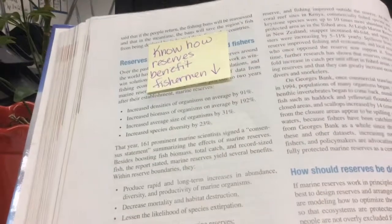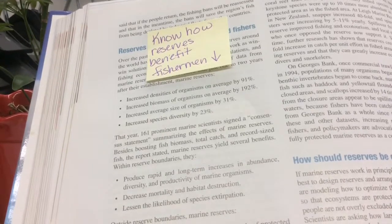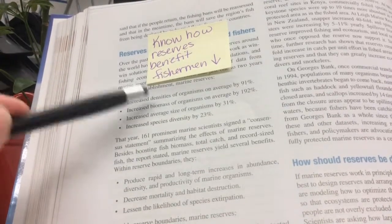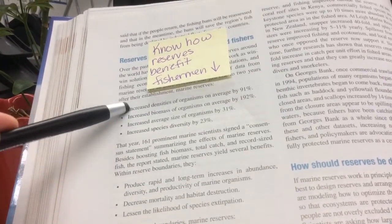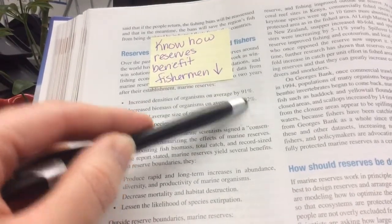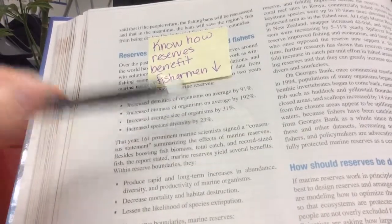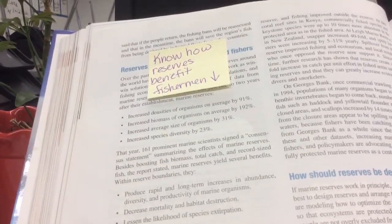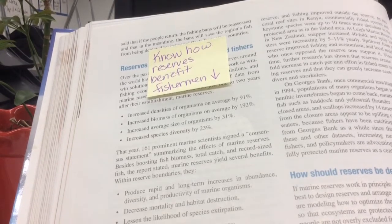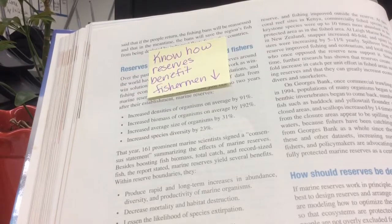And here's how. Reserves benefit fishermen and they benefit ecosystems too. So the densities of the organisms almost doubled. The biomass, it almost quadrupled. And the size increased by 31%. The diversity increased by 23%. And so fishermen now support the reserves because it helps the fish get bigger without being caught.